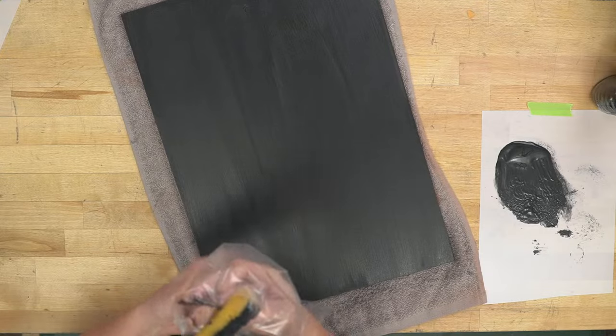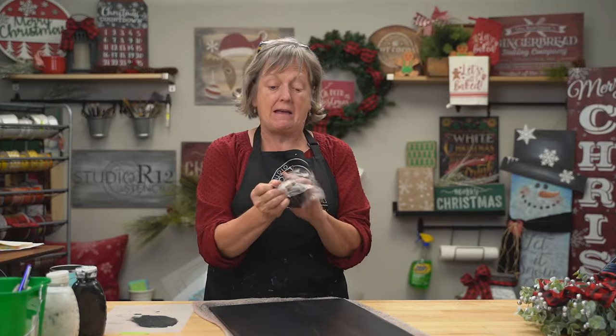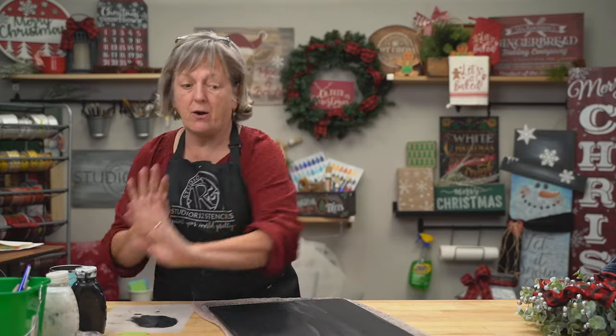What I like about this also is your glove becomes your I-don't-want-to-wash-it-yet baggie. And so you can just plop that over there and do the thing. So I'll blow dry the last coat.